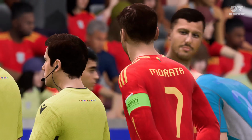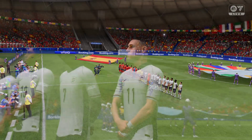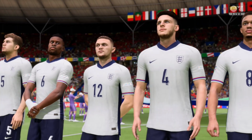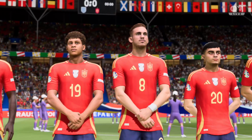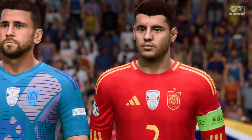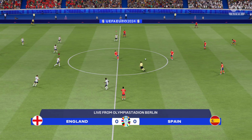Well, there's going to be some nerves out there for sure, but what an occasion this should be. It's going to be tense, it's going to be tight, but it's also going to be dramatic. It should be a terrific game. And so the battle commences.